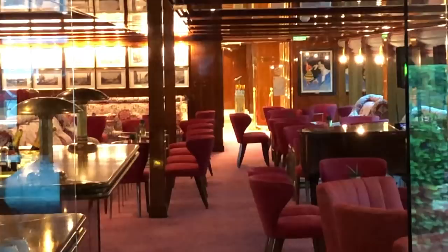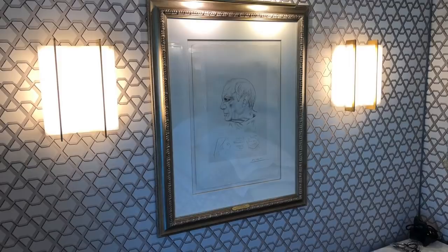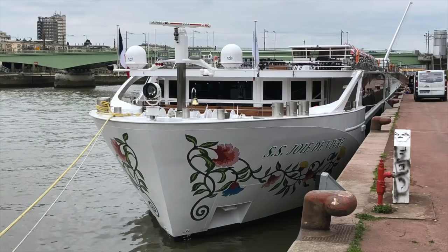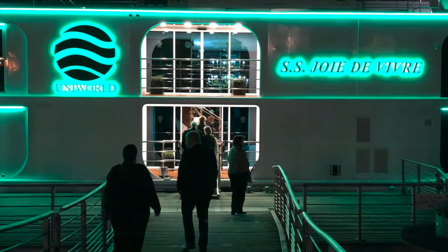There is original art and antiques on board the ships, and on the Joie de Vivre, we were able to see an original Picasso up close. This is way better than lining up in a museum. Uniworld is a family-owned company and is currently being overseen by the mother-daughter team of Bee and Tony Tolman.